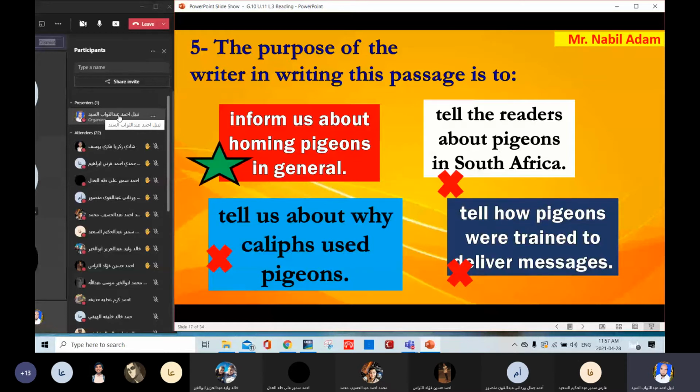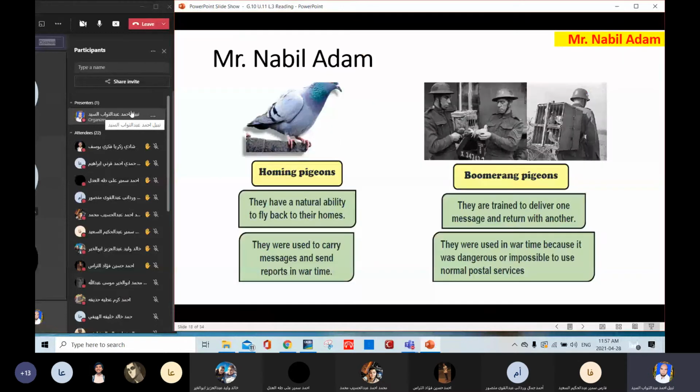So this is a summary for the story we have just read. Homing pigeons have a natural ability to fly back to their homes. They were used to carry messages and send reports in wartime.